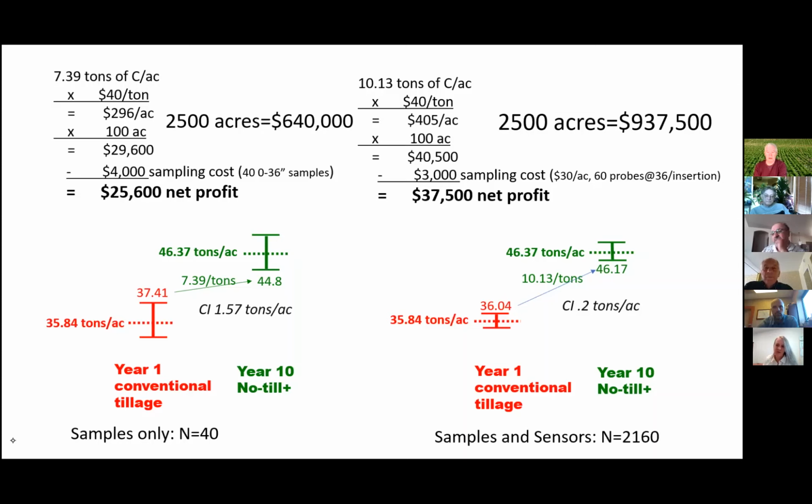What's your plan to do it out west, where it's a dry land system, semi-arid? Right.